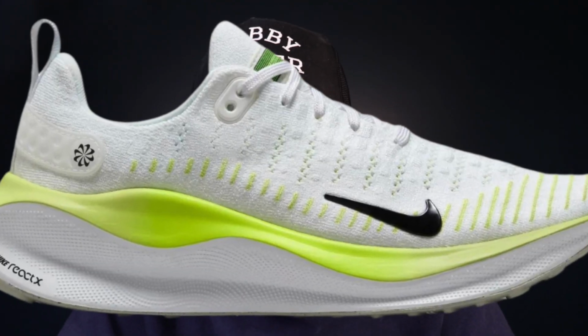All right, guys, next up we have the Nike InfinityRN 4 for $95. Now this shoe typically retails for $160, so $65 discount right now. This is Nike's comfort-oriented max cushion shoe. So they have the Invincible, which is their super soft, bouncy, almost a little bit of an uncontrolled ride. And then the InfinityRN is their more stable, a little bit more reined in style max cushion shoe.